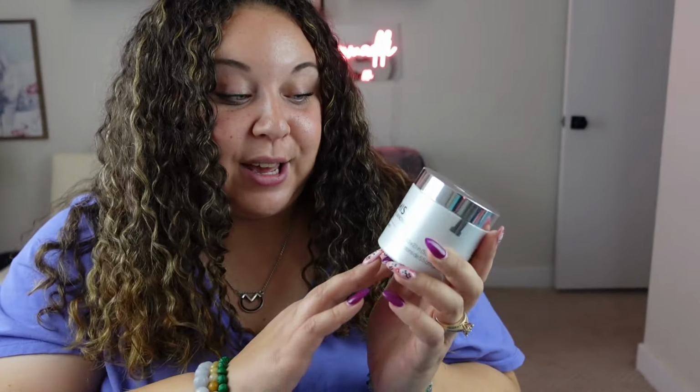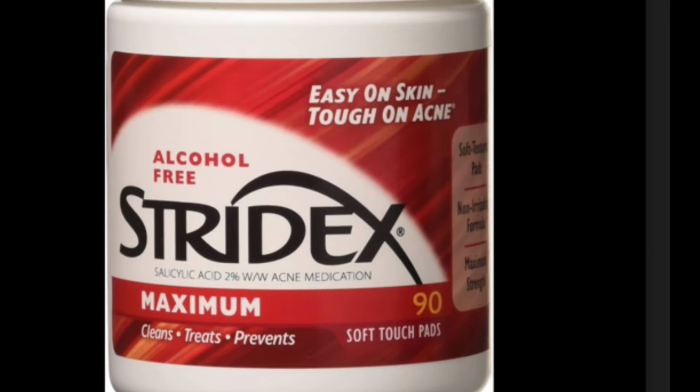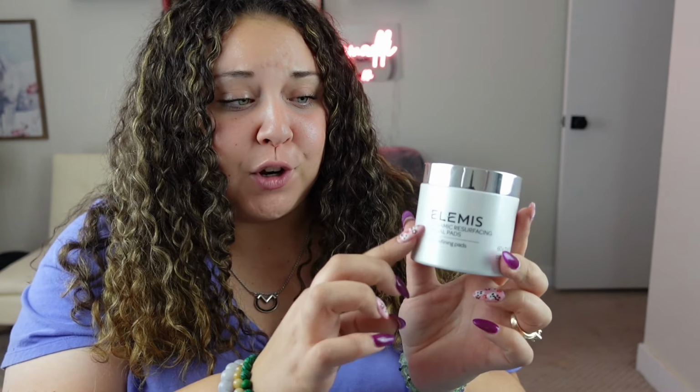It is literally like when I need to reset my face, I will just do this pad. I've compared this to Stridex back in the day. One that's not gonna strip your face raw, one that's actually gonna work. Pads are really awesome. They get quite a lot in here. So for the price, being what it is, how many pads you get, and considering you're using one, and they're staying moist for a very long time.